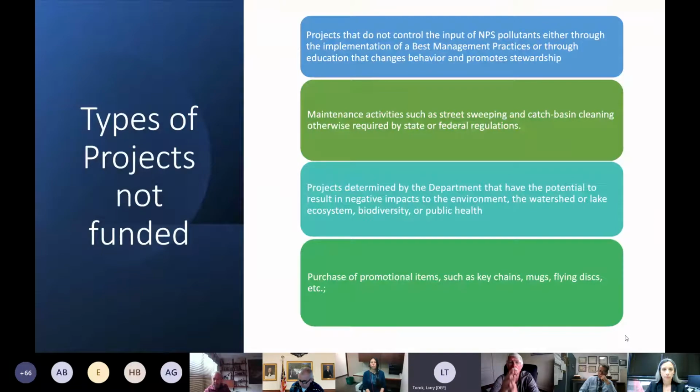The RFP has a listing of various categories or actions that we wouldn't fund. One of these is projects that will control pollutants but are maybe already required through other regulations. Projects that would result in educational behavior or promote stewardship, maintenance activities that would be required, and the purchase of promotional items would not be funded through this.